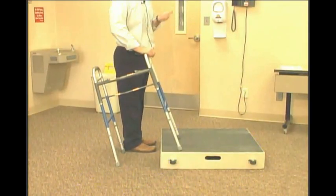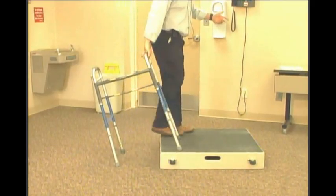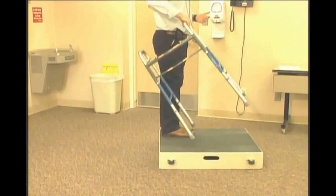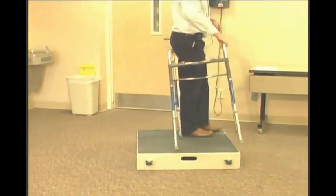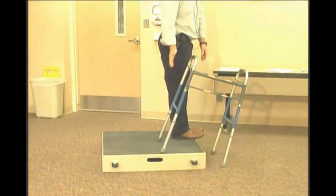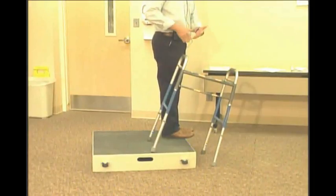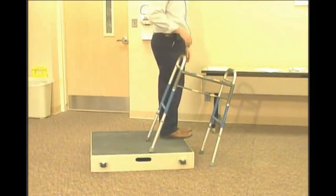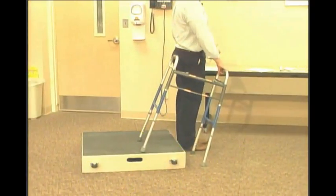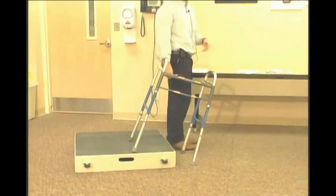Again, the same sequence. We go up with the good, my left leg's my good, follow with my surgical. And we just kind of move it up, just successive steps. Now when we're going down, the walker again is positioned sideways on the step that I'm on, the step that I'm going to. We go down with our bad leg first. So again, for this demonstration, my bad leg is my right leg. Down with the bad, follow with the good. Again, you can see why it might be nice to have a rail with that.